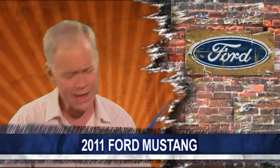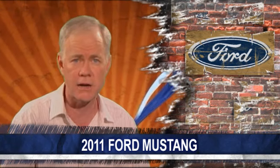Ford is desperate to knock off the Chevrolet Camaro, which is handily outselling the Mustang right now. Last year, Ford restyled the car. This year, it's adding a number of other improvements. Craig Cole filed this report.